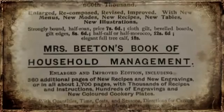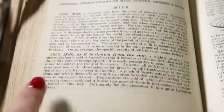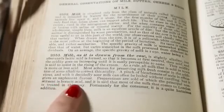The Victorians sought advice on all manner of things, and when it came to food, Mrs. Beeton was their guru. According to the 1888 edition of her Book of Household Management, milk, she said, could be purified by preparations of which the principal constituent is boracic acid. And, she adds, it is said that most of the milk that comes to London is treated in this way. She concludes, fortunately for the consumer, it is a quite harmless addition.